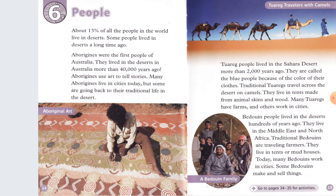Chapter 6. People. About 13% of all the people in the world live in deserts. Some people lived in deserts a long time ago. Aborigines were the first people of Australia. They lived in the deserts in Australia more than 40,000 years ago. Aborigines use art to tell stories. Many Aborigines live in cities today, but some are going back to their traditional life in deserts.